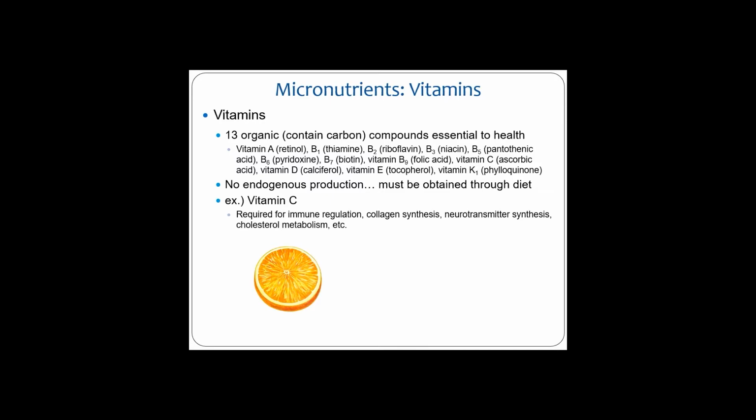And one vitamin that's on a lot of people's mind these days is vitamin C. We tend to think about it in terms of the immune system, but a lot of times the vitamins are pigeonholed into, well, this vitamin does that, this one does the other, but they all have multiple functions. So vitamin C is involved in collagen synthesis, the production of neurotransmitters, metabolism of cholesterol, and so on. Got an orange there. When most of us think of vitamin C, they think of oranges or citrus. But I'll let you ponder for a second what some other sources of vitamin C might be.